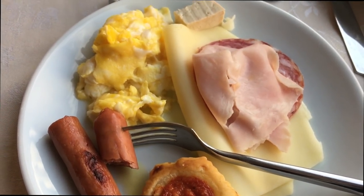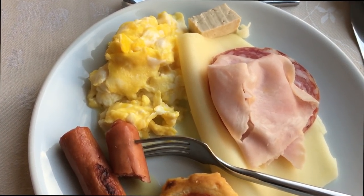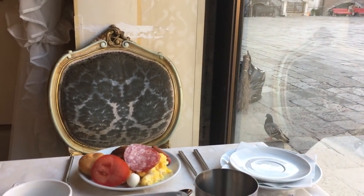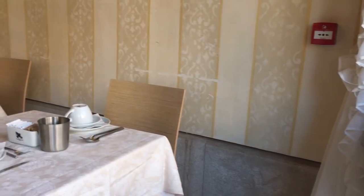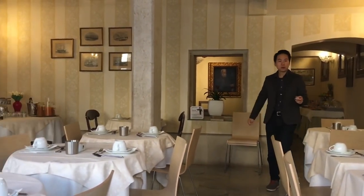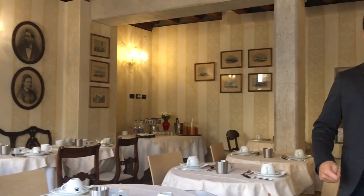Best part of the hotel was the free breakfast. It was amazing. Just look at the spread. The view was awesome and it was really relaxing since nobody else woke up early to eat breakfast. I totally recommend staying here if you're visiting Venice and want to stay for a night.